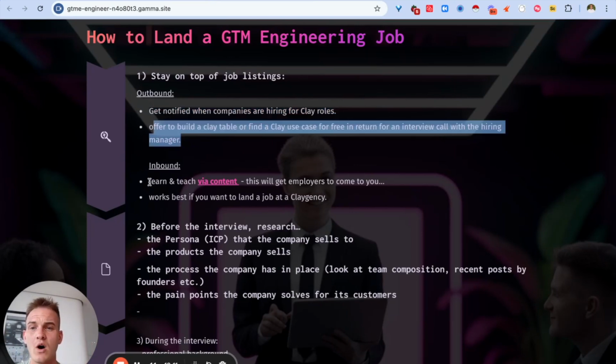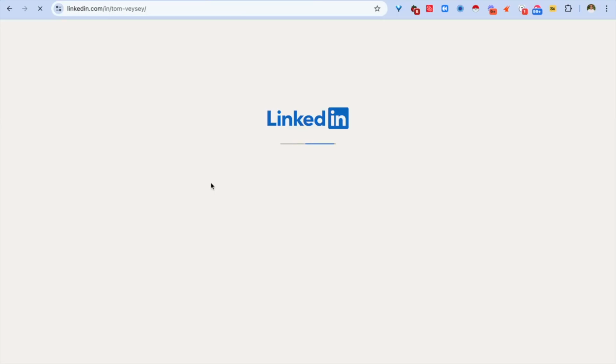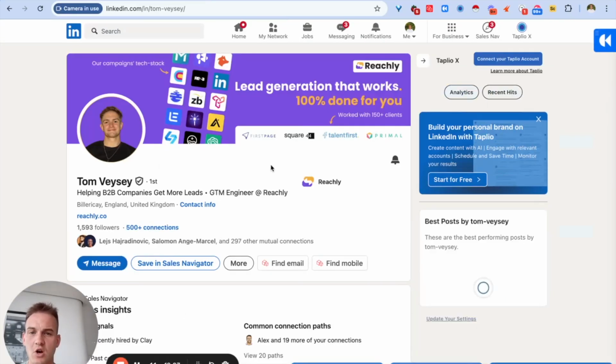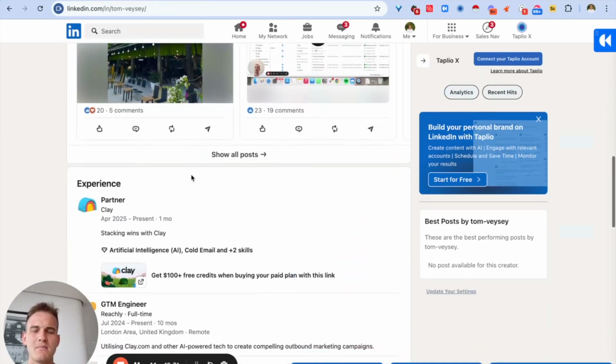On top of that, if you don't really want to do outbound, and you're keen on doing a lot more inbound stuff, which I think there is an argument to be made for as well, I would do it via content. One person whose profile I checked out recently and was really impressed with was Tom. I think Tom actually went through the Unlock Clay course, or maybe not. Maybe I'm mistaking him for someone else.